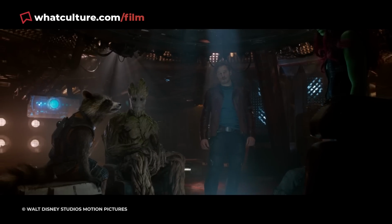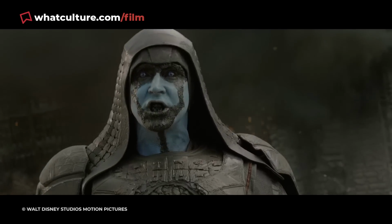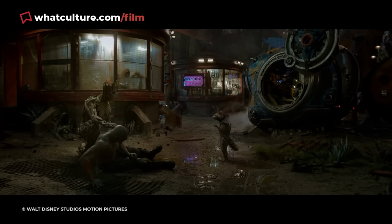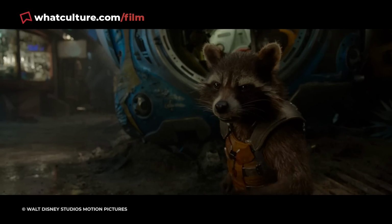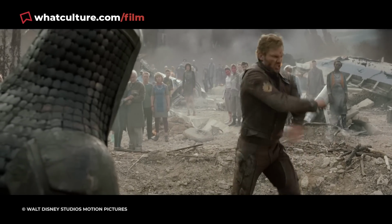But assuming that Rocket is indeed telling the truth about its ability to annihilate moons, then the Enforcer's absolutely worthy of a spot here. Sadly as well, the weapon has been MIA since its first and only appearance, perhaps because James Gunn appreciated that it was a little too OP for its own good.